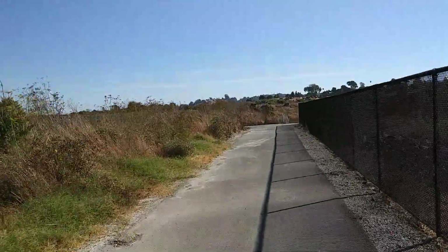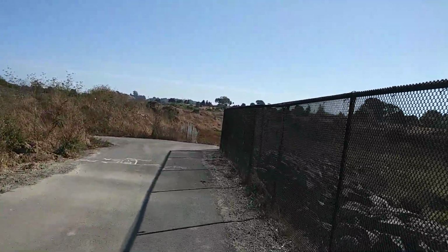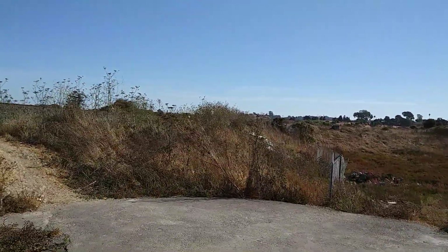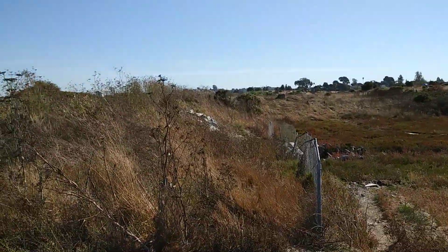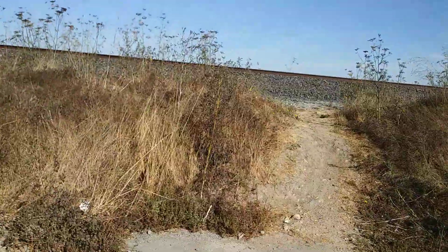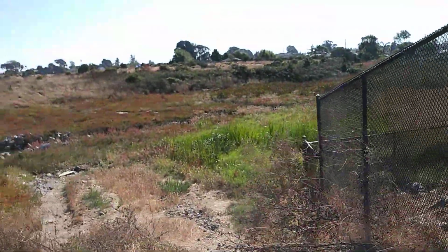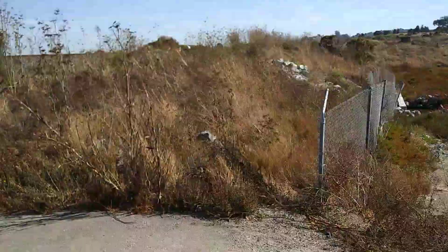what? Get out of here, no way. You rode all the way down here to this. Damn. I mean, talk about putting in parks, ladies and gentlemen. Wow. So this little trail up here, I have actually trekked up and kind of looked around. We're gonna walk up there real quick and let you guys see.